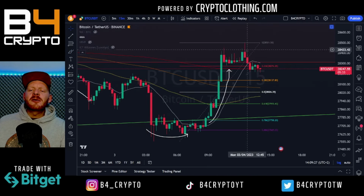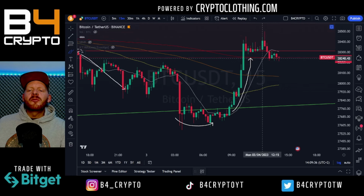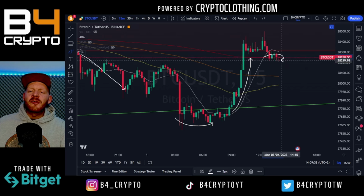But guys, let's go back on the lower time frames, on the 15-minute chart of Bitcoin, to find out what Bitcoin is doing at the moment. And guys, yes, we can see that at the moment Bitcoin is perfectly holding the 200 moving average on the 15-minute chart, which is roundabout the 23.6 Fibonacci retracement level.